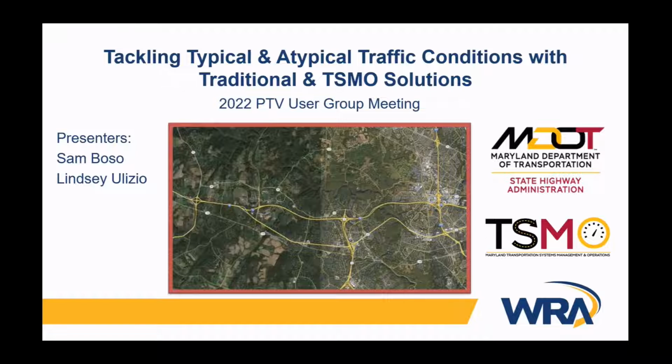We're here today to discuss how to tackle typical and atypical traffic conditions with both traditional and TSMO solutions. We're going to be using both PTV Visum and VSIM. We'd also like to give a special thanks to our collaborative partner and client, MDOT SHA, for this particular transportation systems management and operations project.